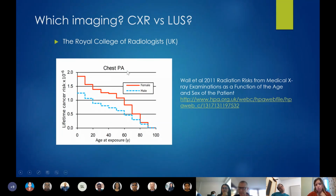So here, for a simple chest radiograph, a simple chest X-ray, you have a lifetime cancer risk of 1 per million inhabitants, depending on the age at exposure. She was 35, so let's say she's about here, and female is the red one. I don't want to base all my decisions on this, of course, but if you bear it in mind, you want to reduce any X-ray you do. So I decided to ultrasound her.